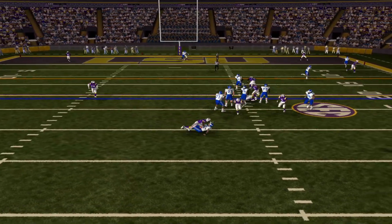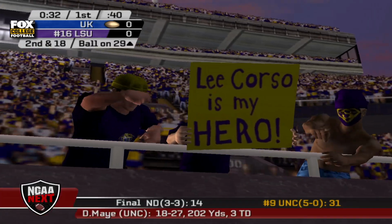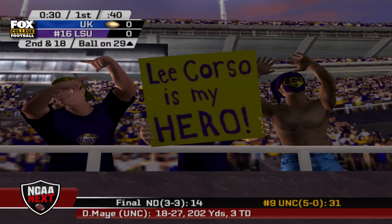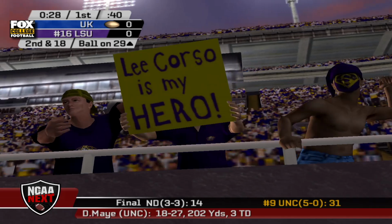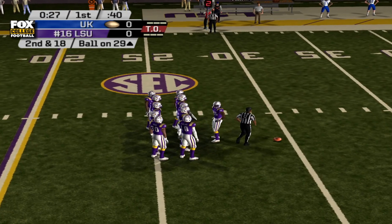He's in trouble. He's rolling left. Ryan comes away with a sack. They get to the quarterback and end that play before it even got started. This young man didn't even have a chance to make something happen. It's tough to find your receivers when the defense is in your face like that.